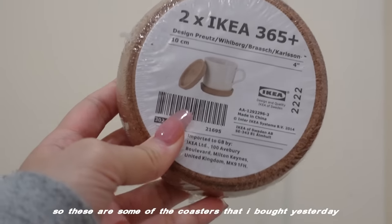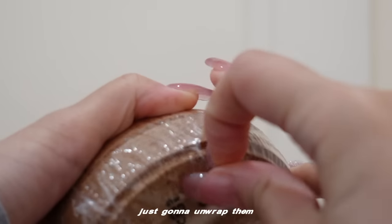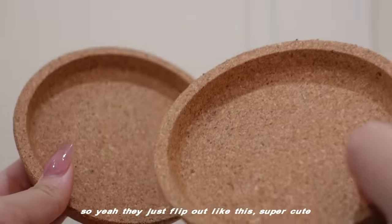So these are some of the coasters that I bought yesterday. I'm just gonna unbox them. Yeah, they just flip out like this. I think they're super cute.